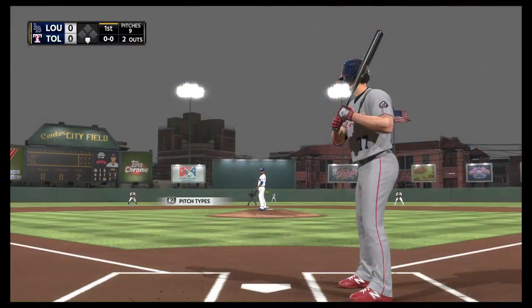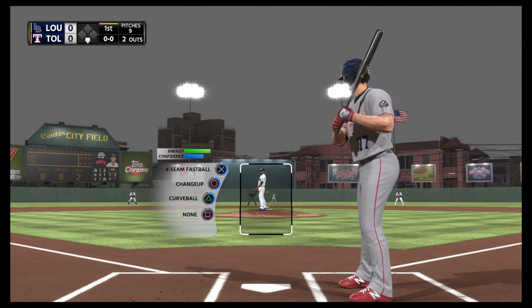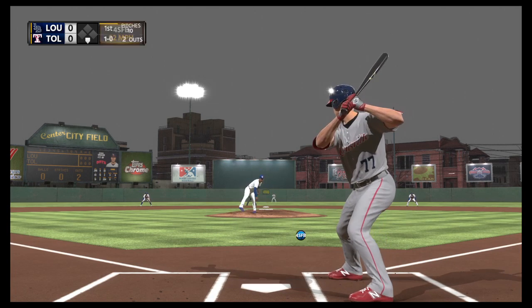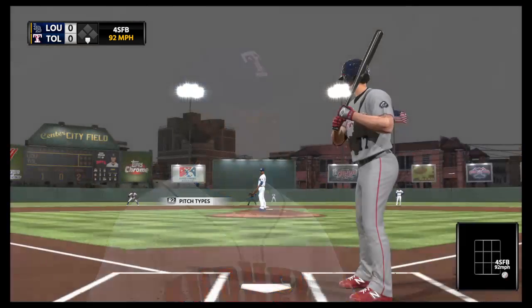So digging in now, Donnie Graham. First chance for him here in the top of the first with nobody on. From the stretch, here's the pitch. A fastball that just misses inside.